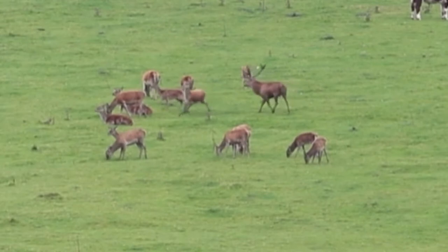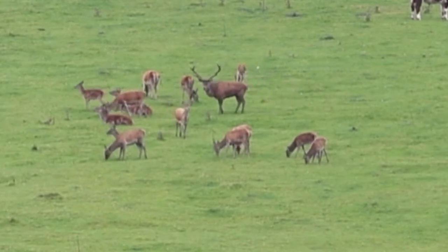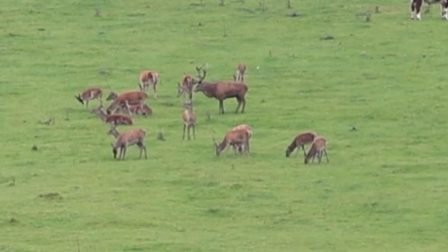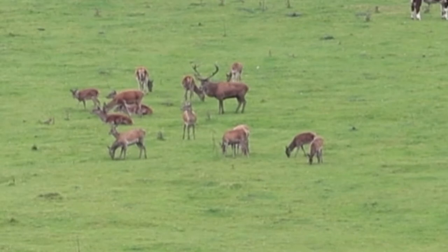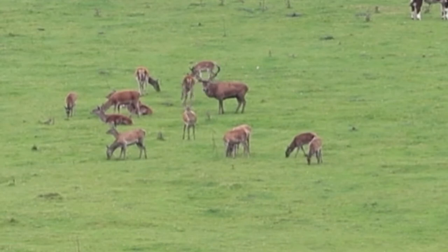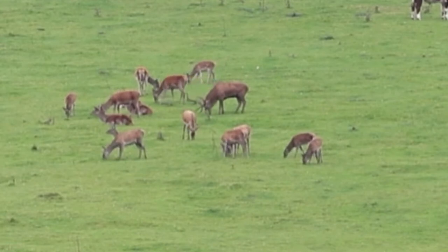The stag is up and about now, just keeping his girls in check, I think. But there is another stag bedding quite close by, so he's probably getting a bit fidgety. So we're going to hang about here for a while, keep an eye on him and see what happens. Well, he seems very settled with his ladies, so we're going to move on. We'll see you in a bit.